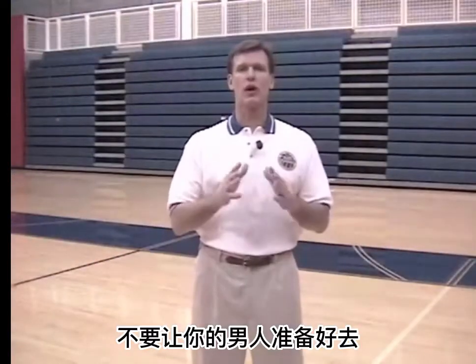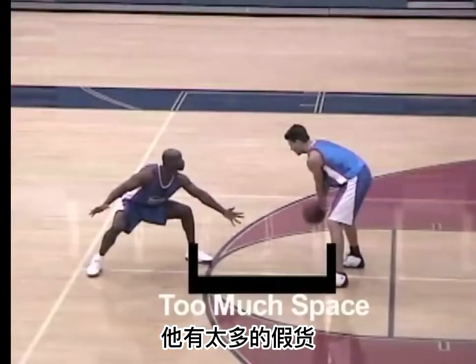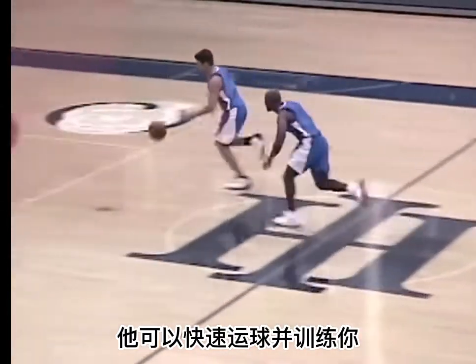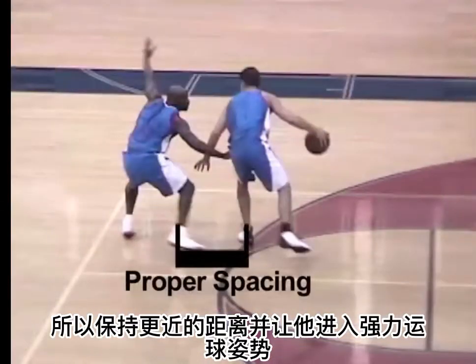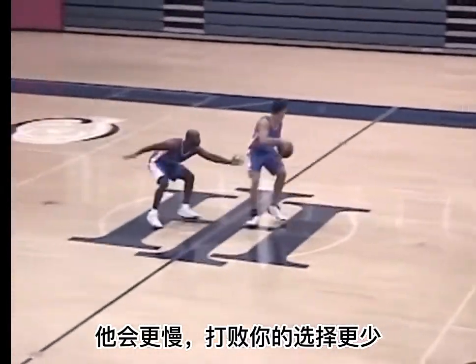Don't let your man square himself to the goal. There are too many options, too many fakes available for him. If you allow him to square himself to you, he can explode into a speed dribble and school you. So keep a closer gap and put him into a power dribble stance. He'll be slower and have fewer options to beat you.